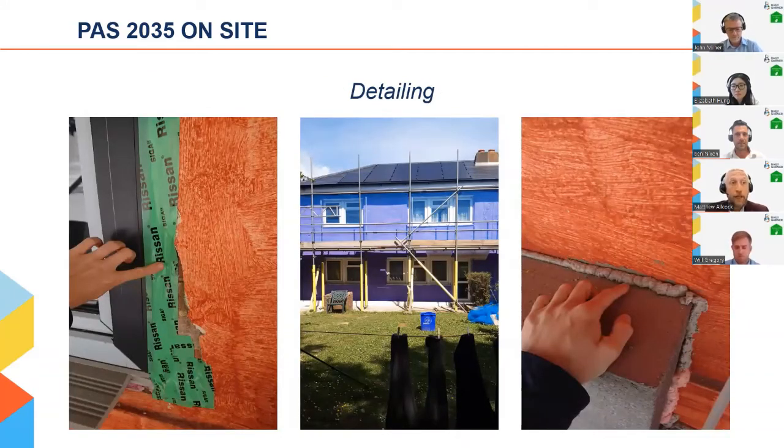In any event, PAS 2035 requires the right level of detail to be coordinated to ensure the retrofit design, effectiveness of installed measures, and outcomes for both property and residents are as good as they can be: durable, efficient, lasting, and user-friendly. On site, the PAS 2035 retrofit coordinator has a duty to oversee quality and ensure the PAS 2030 accredited installers are following the approved retrofit design and PAS process.